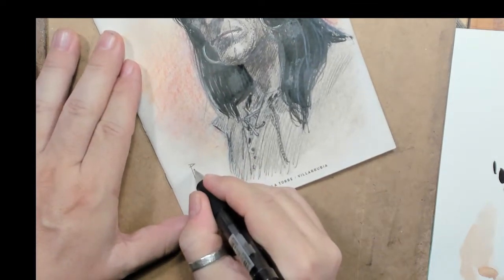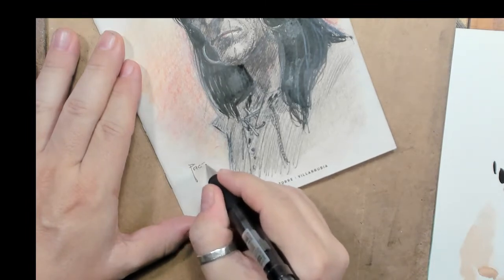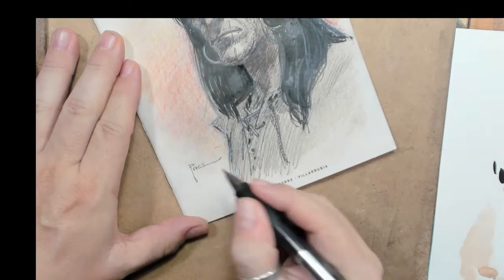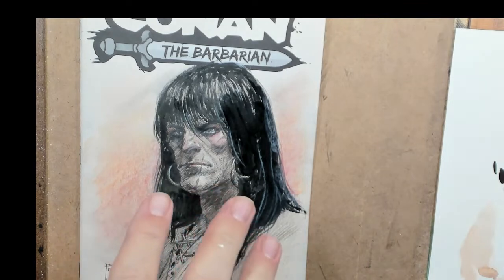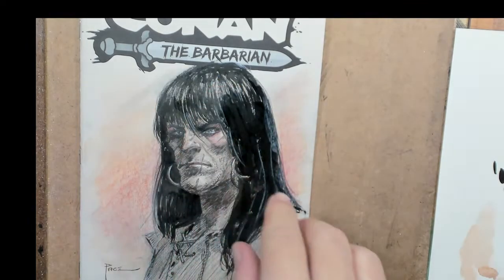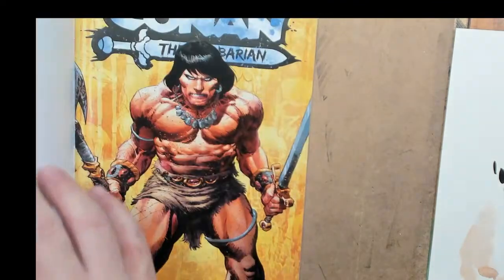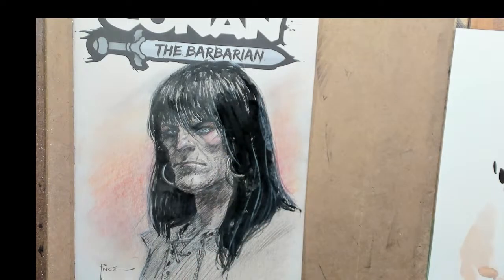Just sign the sucker. All right, there it is. We are done. I'm gonna hit this with some fixative. I'm gonna put some heavy books on it so it flattens a little bit more, because I used some wet media, there is a little bit of buckling, but that'll flatten because I use it so dry, it's gonna flatten really easily. That's it, guys.